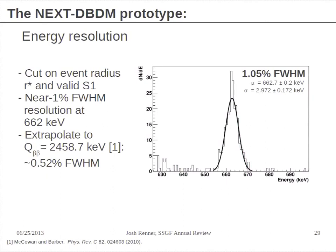in energy resolution. And so if we extrapolate what we would expect for an energy deposition at the double beta decay energy value that we are attempting to detect, that small peak at the end of the spectrum, we would anticipate about 0.5% energy resolution. And so that should be very good and should be a big advantage in a double beta decay experiment to have such good energy resolution.